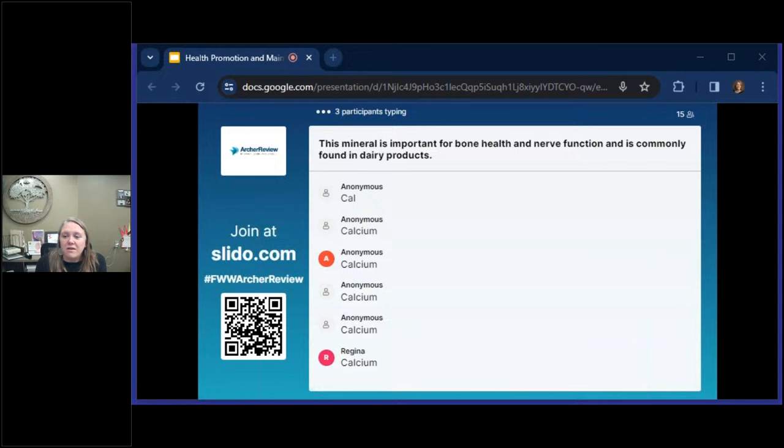Many of you are getting this one. I'm seeing a lot of calcium, vitamin D, calcium.